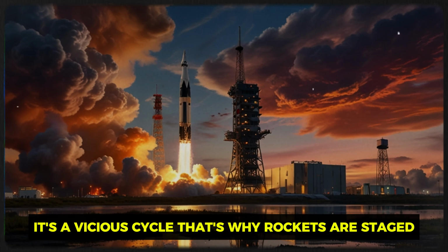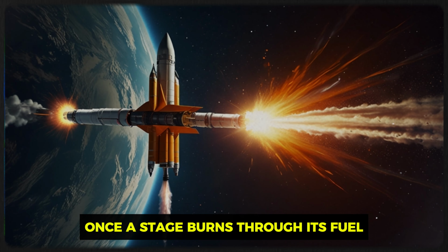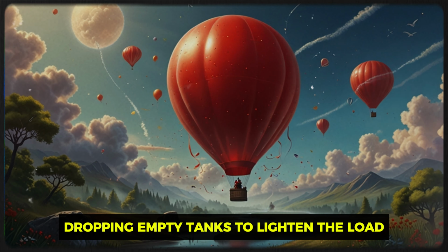It's a vicious cycle. That's why rockets are staged. Picture a rocket like a layered cake. Once a stage burns through its fuel, it's dead weight. So, the rocket sheds it, dropping empty tanks to lighten the load.